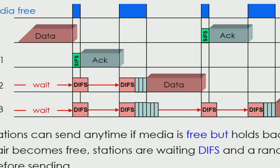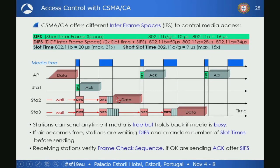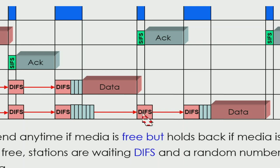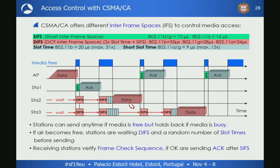The upper station has selected 3 and the lower has selected 6. So they both start reducing the slot time. They still keep quiet and they still hope the media is free, right? So if the media is still free and one of them counts to 0, this one can take over and send data. And now the same game, right? This one is sending data to the access point, so the access point now sends the acknowledge. So this station 2 here, bad luck for the third time, right? So he has to wait and hope that in the meantime, not station 4 comes into play.